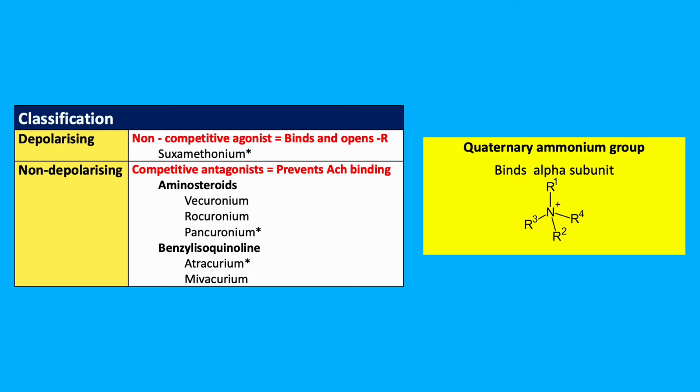All the neuromuscular blocking drugs available in the UK are quaternary ammonium compounds. As these are structurally related to acetylcholine, they bind to the alpha subunit of the nicotinic acetylcholine receptor. The number of quaternary ammonium groups can vary between 1 and 2 between agents. However, the agents with 2 groups are more potent, and these are starred in the table.